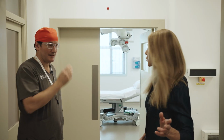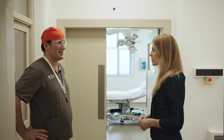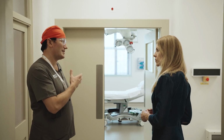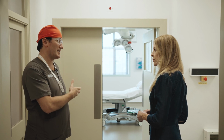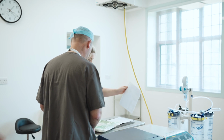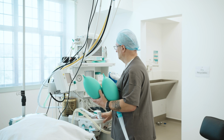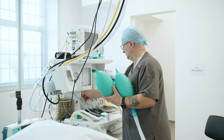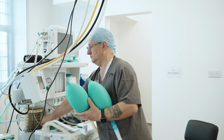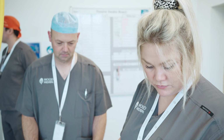Okay, now we're at the operating theatre. I mean, this is the heart of the whole thing, isn't it? This is the centre of everything here. Yeah. So we have a state-of-the-art operating theatre, 25 air changes an hour, which is absolute gold standard. We have everything in here that we need for safe general anaesthesia. Everything is electronic. All the patient records are electronic, and we have a hospital management system which takes care of everything. In here, it's surgery for face, body, and breast.